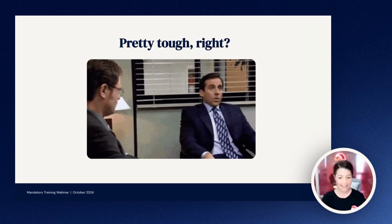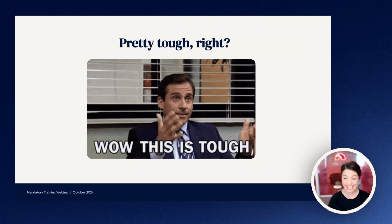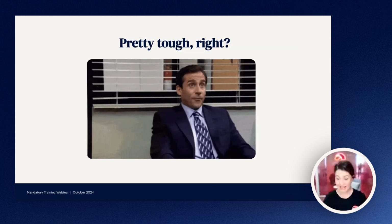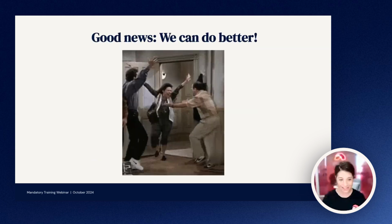Clear. Pretty tough, right? She sums it up well. Does anyone think about that, the cost and the outcomes in your organisation? So good news, we can address this and I think we can do a little better.